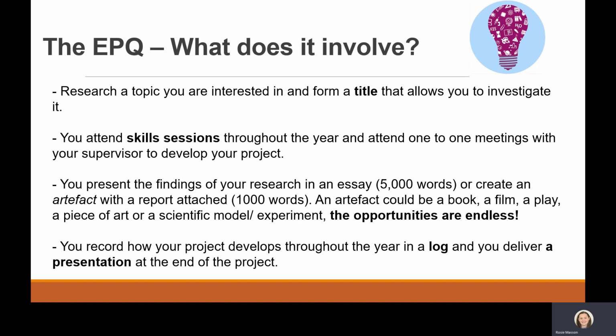Throughout the year, you'll receive lots of support for your EPQ. You'll be able to attend specialist skill sessions, and you'll be able to attend one-to-one meetings with your supervisor, who will help you develop your project. The skills sessions cover key skills you need for the successful completion of your EPQ. Things like how to research, how to reference, how to avoid plagiarism, and how to be a reflective writer.